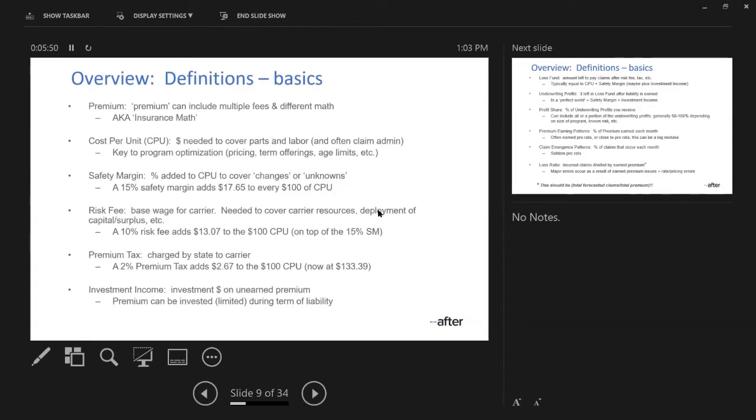So if you take a look at this, premium is defined as something that can include multiple fees and a different math. We kind of refer to it as insurance math. It's different, but it's not wrong. It's correct, but it's different from what we think of as typical math, and we'll show you some examples of that.